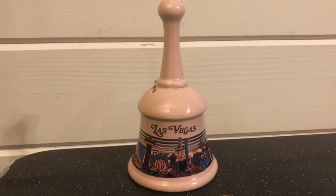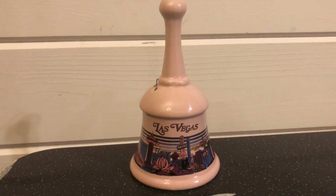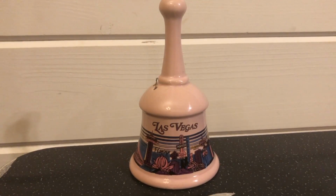It has a couple of condition issues, nothing too serious. It's just where the paint wasn't painted all the way on the bottom here, and there's a little extra bit of clay there that when they made it was just a little bit of a bump, but nothing serious. I'm sure someone will enjoy this. Vegas is very popular and a lot of people hold some memories there.